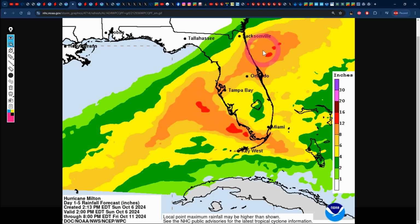If you have relatives or friends in these areas, please get in touch with them today. Flash flooding is definitely possible. I don't want to hear any bad news coming out of Florida with any relatives of Jamaicans being washed away. And we know with the hurricane coming, the strong winds are going to be a problem.